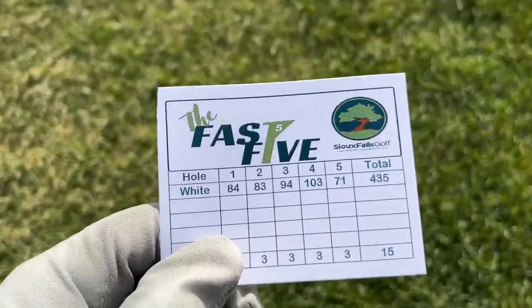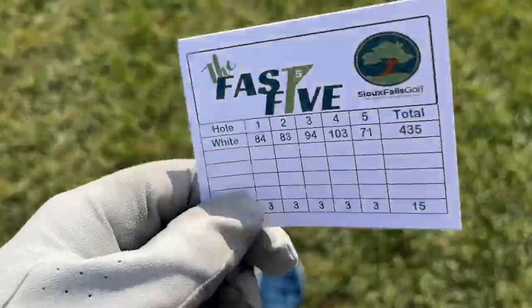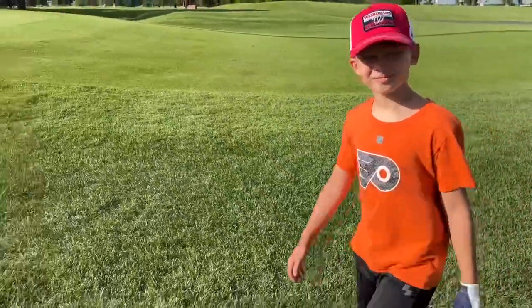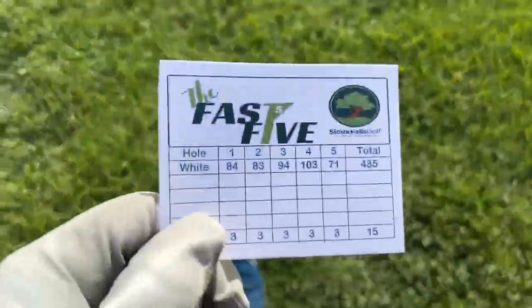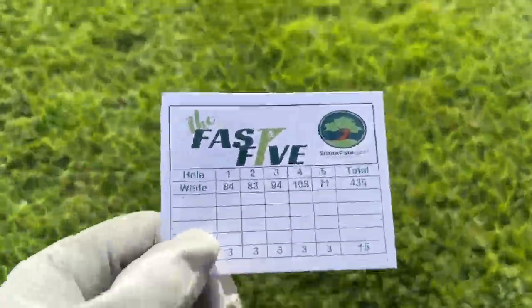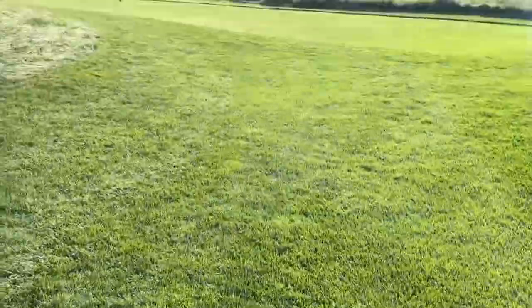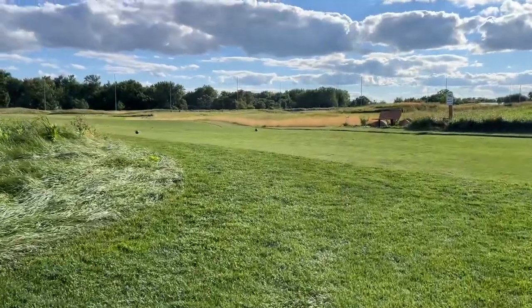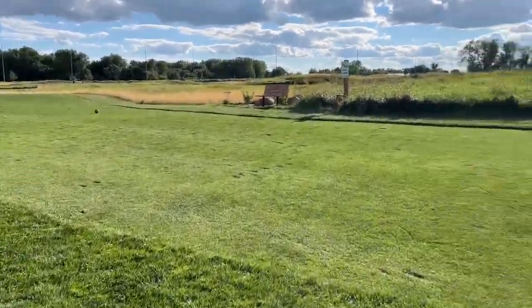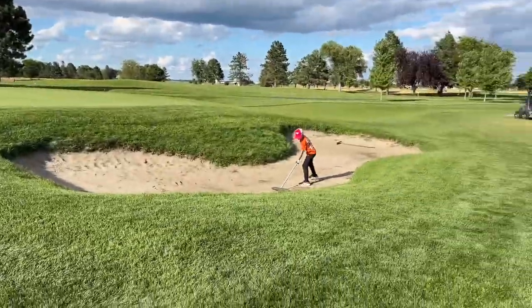Today we're gonna do the fast five at Elmwood Golf Course in Sioux Falls, South Dakota. Don't fall in the sand trap. It is a short par three type course where the holes are about 100 yards, so it'll be good for the child.